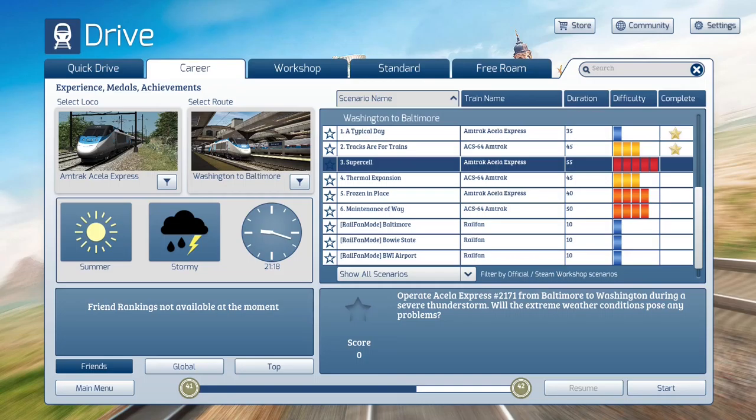Level 5 scenario. That is a little worrying. Why is that the third scenario? I have no idea. Let's go ahead and see what we can do here.